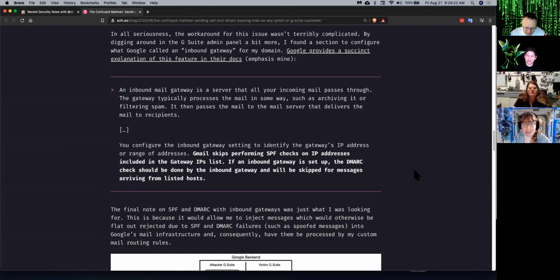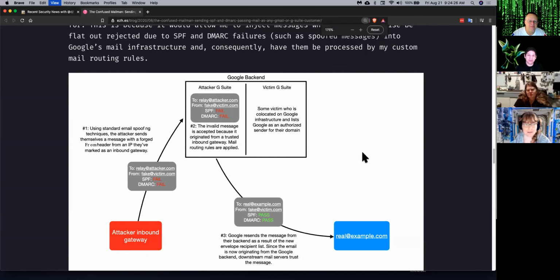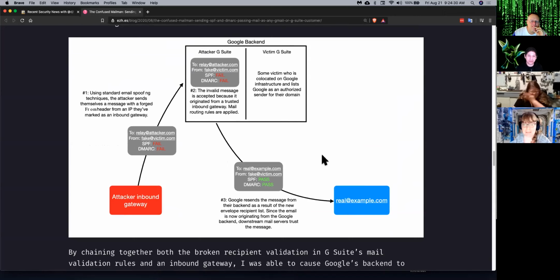So if you scroll, oh, there we go. Yeah, the Google backend. Like I said, this is all really complicated. I'm still trying to wrap my head around what exactly happened. But it does have something to do with the fact that you can sort of alter the mail slightly after it's been sent out.